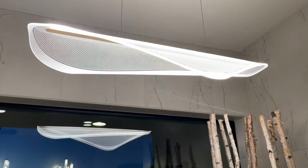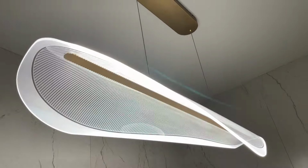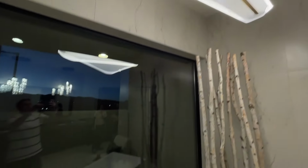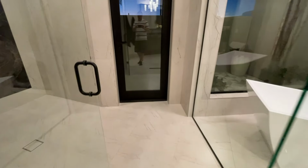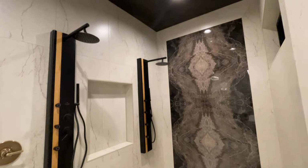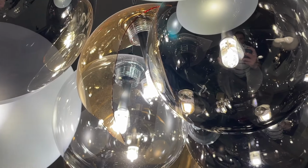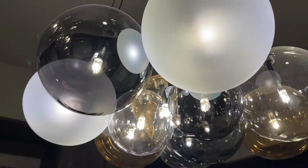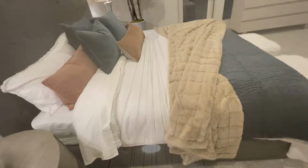Here's the tub overlooking, and look at this fixture. This was an interesting one too. I think I've seen a few this year that look like this. That looks really nice. And then the shower was a walk-in one that had a back exit for the pool. So that was really nice. If you're out in the pool, you can come straight back into your shower, the master shower, and get dressed. More of these. I did notice one of these had actually broken. Look at that. That was kind of hiding up in there. So better watch those globes if you decide to get any of those.